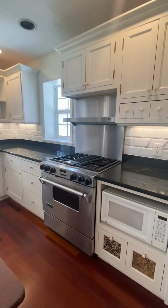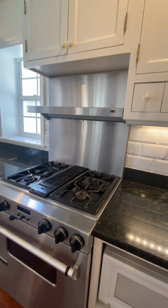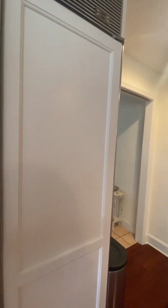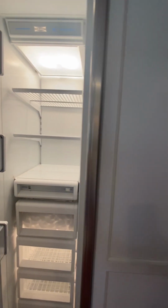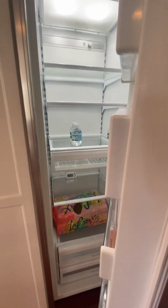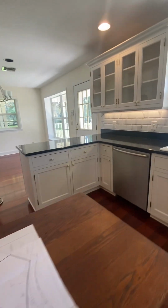This is the cooktop, stove, Jenn-Air. This is Sub-Zero. Little smaller Sub-Zero than what you are used to, but still a Sub-Zero. The table's not connected, and so then I walk over here.